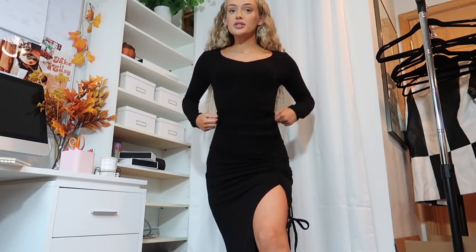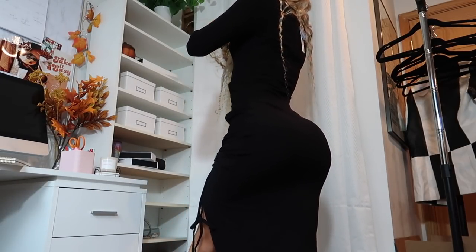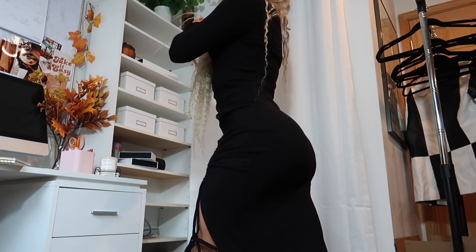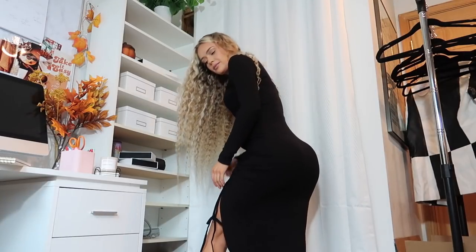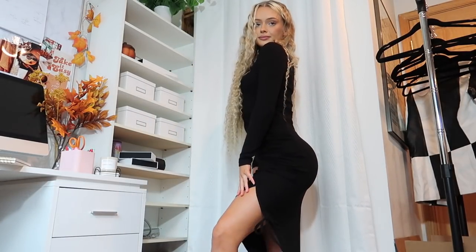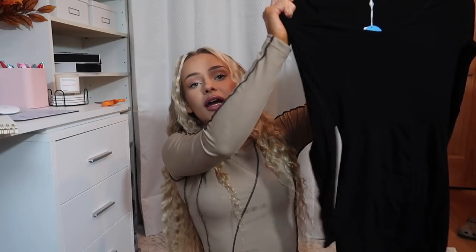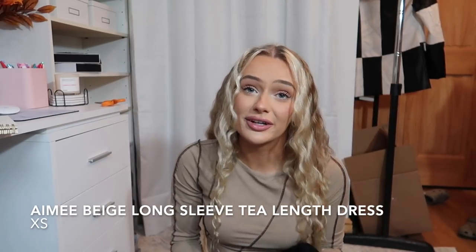Yeah, and I'm pretty sure this is an extra small, and I'm very happy that I got an extra small. The back, it comes right past my knee, but then obviously has the slit. And yeah, again, another mature dress. I now have one in every color.